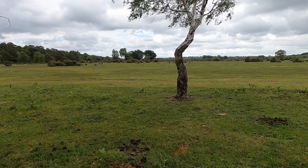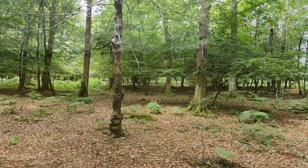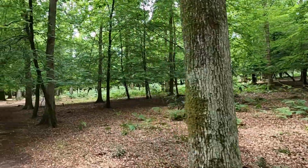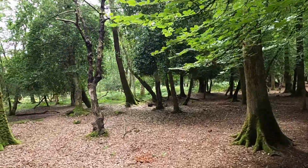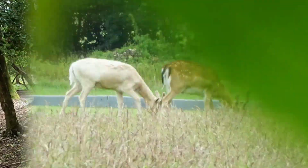Very true that the New Forest landscape changes. What a lot. This is down near Puddles Bridge, just outside of Brockenhurst.